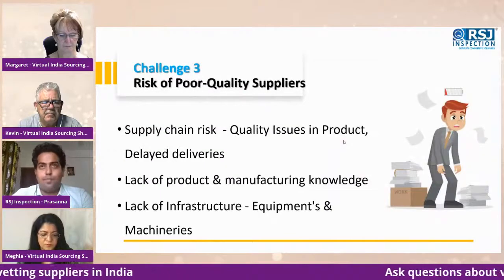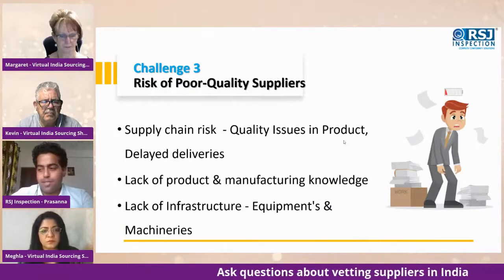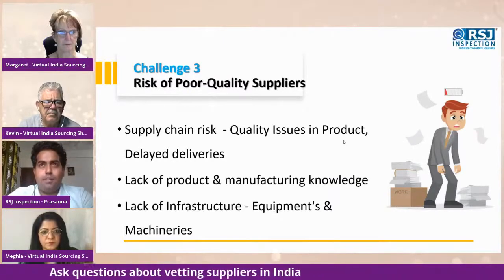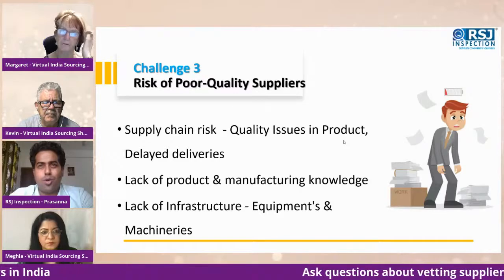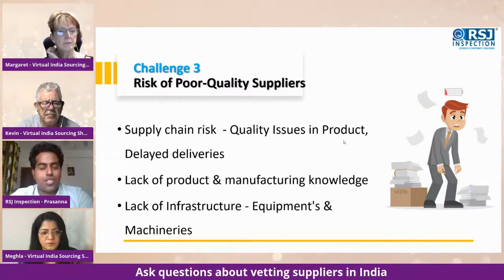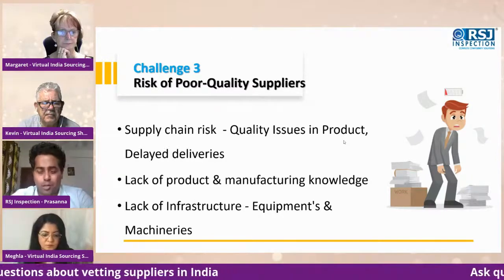Next, the challenge is about poor quality suppliers. This is an important one, because when you choose incompetent or poor quality suppliers, it is going to impact you a lot during the production stages. One is about deliveries: you will always be uncertain about your deliveries.